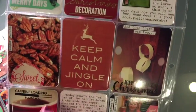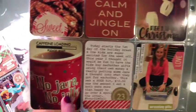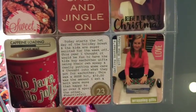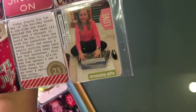So good. Another filler. And then here's a stamp. Stamp here. I'm just talking about how this is the day we start our break and stuff like that. So that was the 23rd.